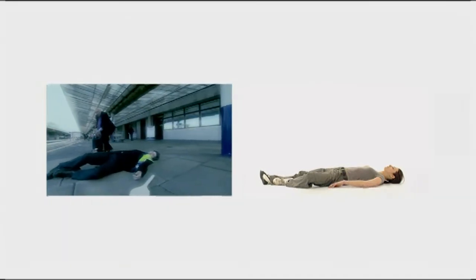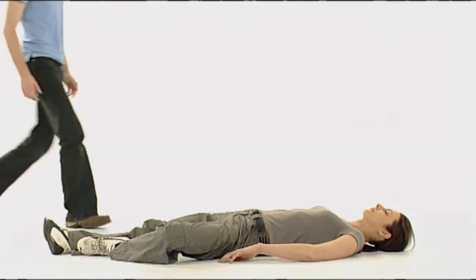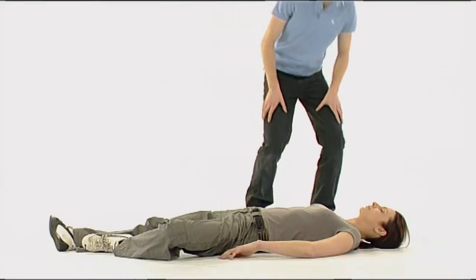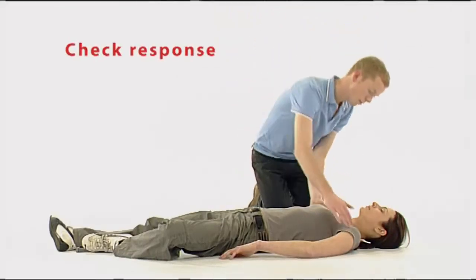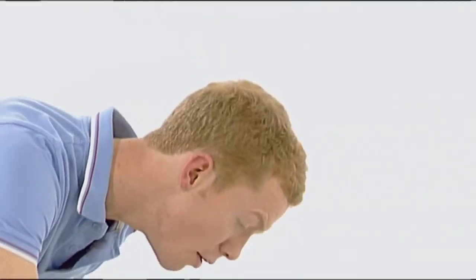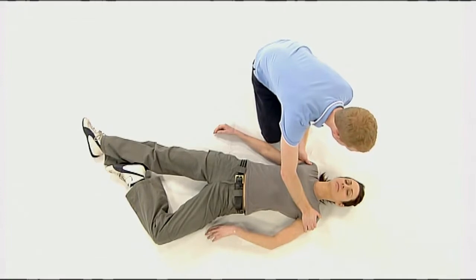If you ever find yourself in an emergency situation like this, where someone appears to be unconscious, first check for danger. Make sure the casualty, any bystanders, and you are safe. Then check response. Gently shake her shoulders and ask her loudly, "Are you all right?" If she doesn't respond, shout for help.